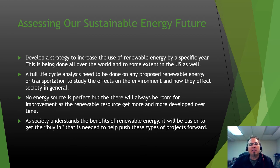Another aspect of this is a full life cycle analysis needs to be done on renewable energy or transportation. What does that mean? So you're looking at it from beginning to end. What are all of the effects and causes of this, sort of modeling all of the best and worst case possibilities, and how it affects not only the environment but also society as well.